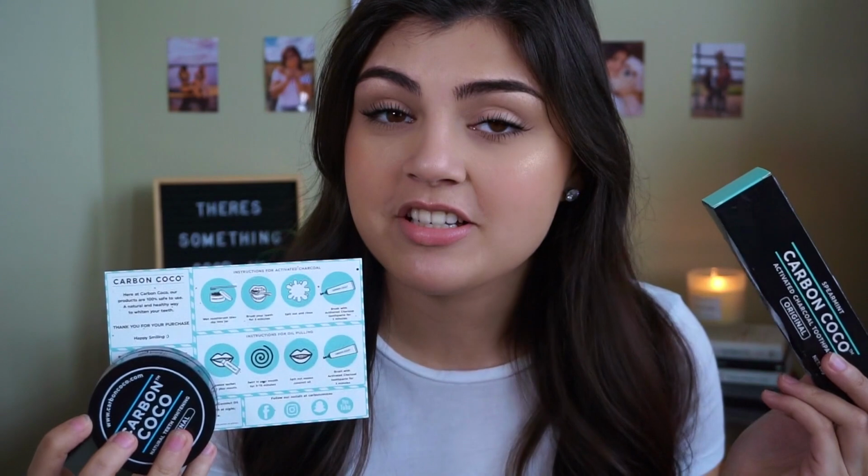But this is pretty much the secret to why my teeth are suddenly so white. Like I said earlier, I'm not insecure about smiling anymore. I'm a very smiley person, so I'm smiling constantly. Having white teeth is definitely a huge thing for me.